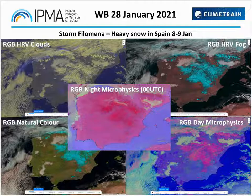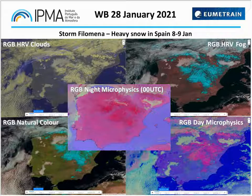Now looking at all RGBs, the RGBs we have seen are only available during the day, also the snow RGB, which uses the visible 0.8 and the infrared 3.9 with the solar part. But in some very particular circumstances, it's possible to detect snow during the night with the night microphysics RGB. Here you can see a little bit of that possibility, but the temperature has to be very low, and the snow has to cover all the vegetation for this to occur. And here, comparing it with the daytime RGBs, you can see this similar area.